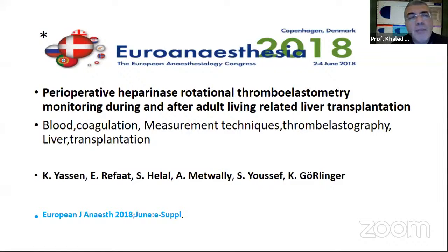If we do not measure the traces of heparin, we will actually give him fresh frozen plasma, cryo, and I don't think this patient would have survived. But when we were able to locate the problem of heparin-like effects, we could then encourage ourselves to use protamine, which we don't often use.